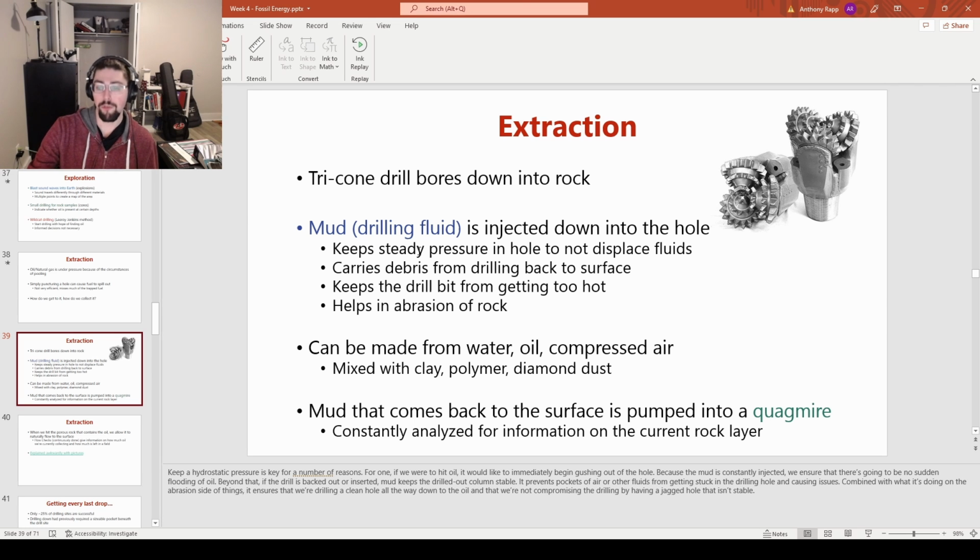So there's a couple different reasons that we might want to do this. Some of the biggest ones are generally because we're going to be able to get debris out of there. We're going to be able to keep the drill heads cool, and we're going to add a little bit of extra abrasion that the drills don't need.